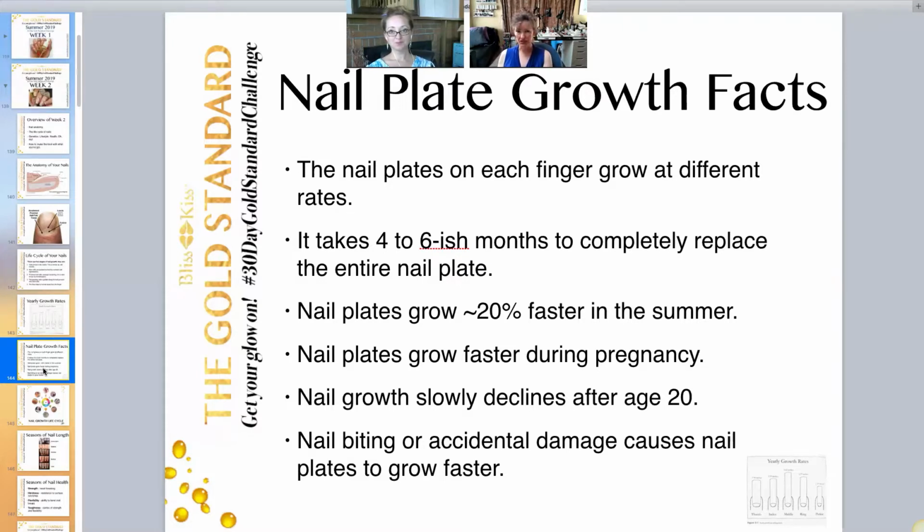So the nail plate grows at different rates. It takes 4 to 6 months to completely replace your nail plate. And it can take longer if you have other health issues going on and your body is needing all of those nutrients and energy to take care of other things. Your fingernails kind of get the shaft. Sorry, guys. Yeah, they do. They're a low priority. Exactly. The priority is take care of the poor.